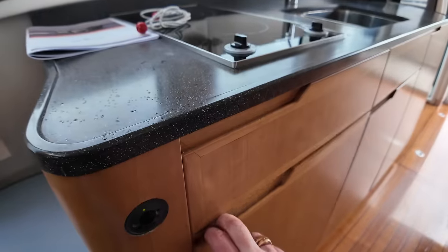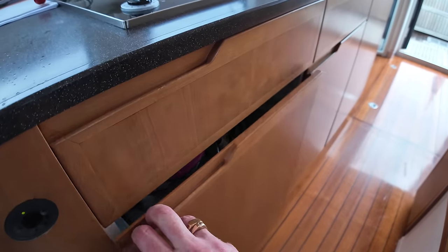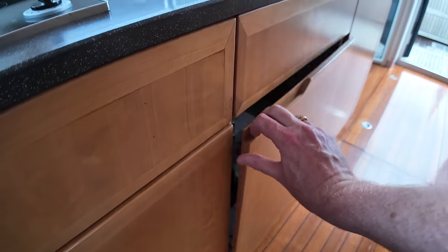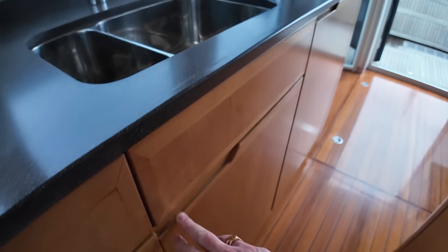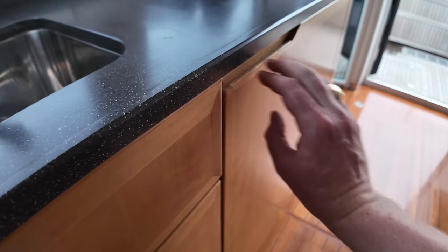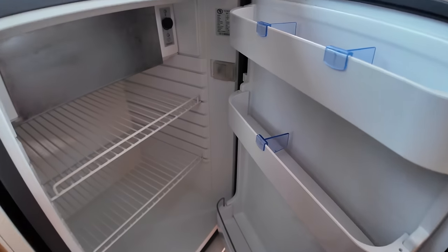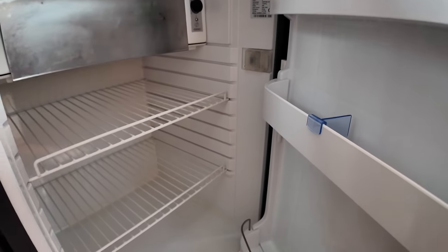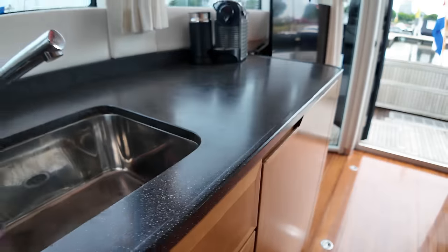And underneath this, you've got some storage there, look. So you can keep all your dry condiments in there. And look, some more storage in there. And over here at the end, we've got cold storage in there, look, fridge. Great place to keep your wine and your beer ready for when you finish the hard day of motoring around.